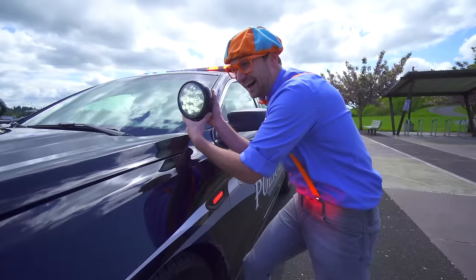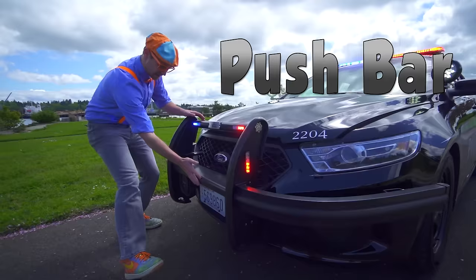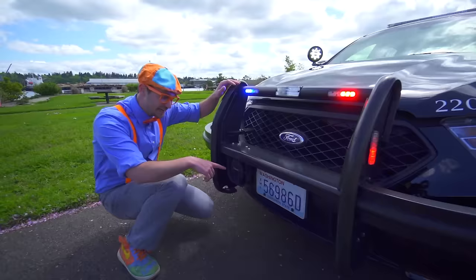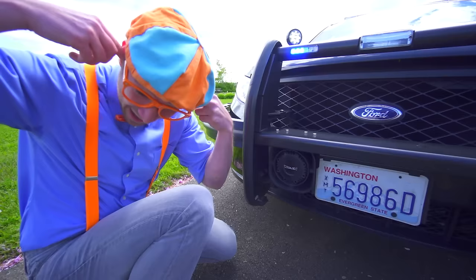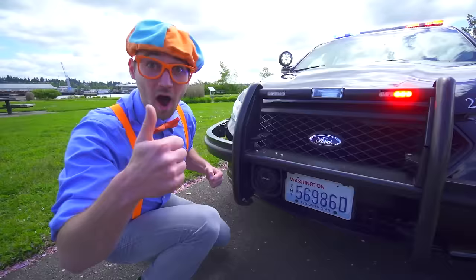Ooh! And the front of the police car has this push bar. This is used to help push vehicles off to the side of the road that are broken down. And then down here, this is a speaker. Listen! You there, clear the road. That was awesome!